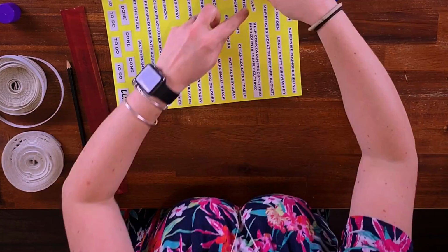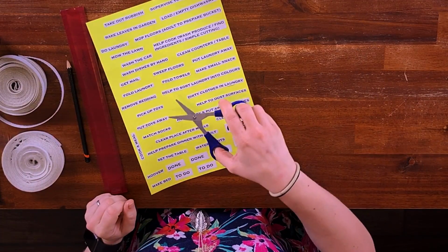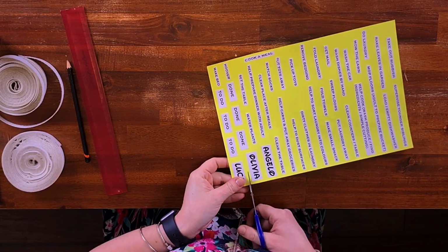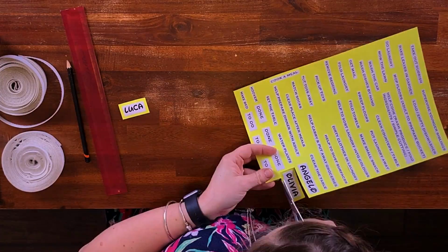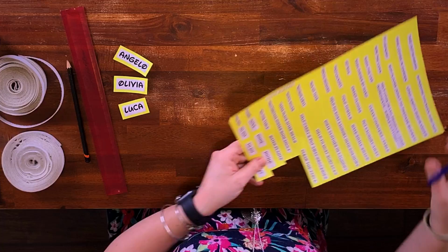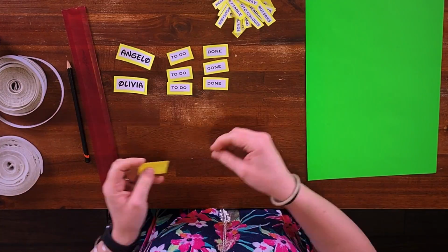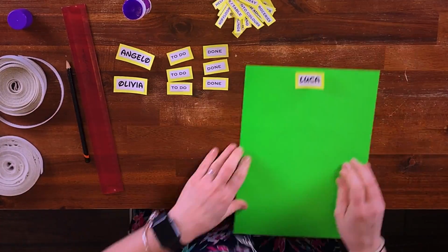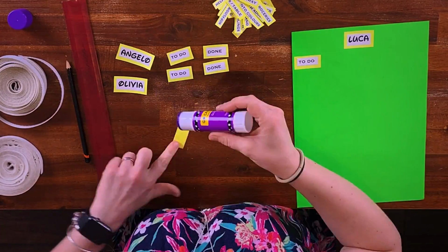Now that the whole sheet is completely filled, I've tried to use as much available space as possible. It's time to get cutting. Just trim all around the edges so it all looks nice, neat and tidy. And then it's time to fix the names onto each card and the headers for each column that you will be showing the children.